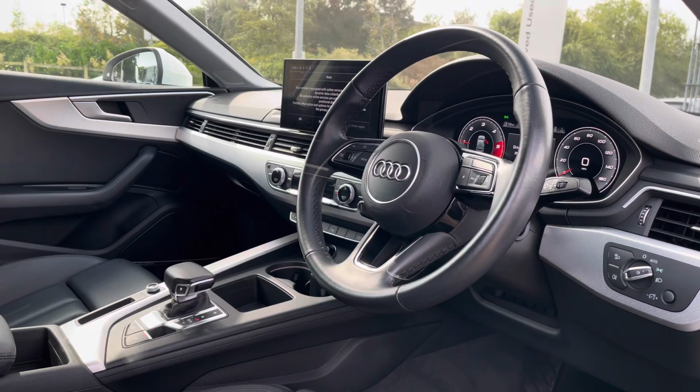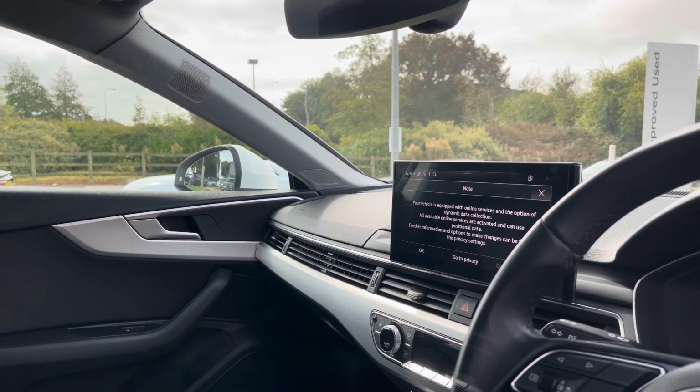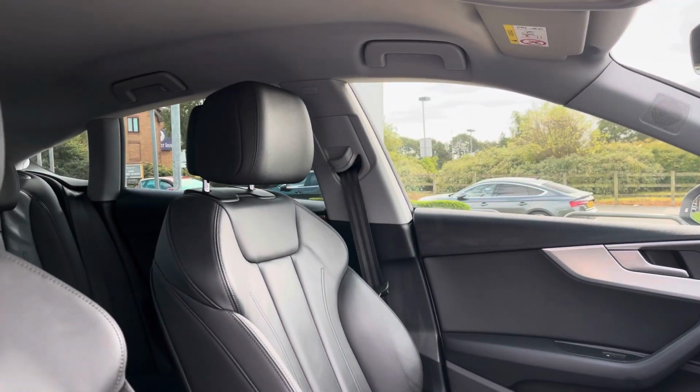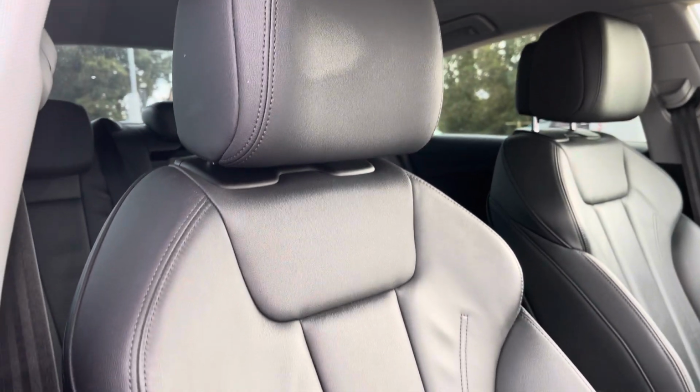Moving into the front now, we find a very well designed and luxurious cabin with a large amount of plush materials such as leather, Dynamica and aluminium. With this being the Sport model, it does mean the vehicle benefits from these full sports leather seats, which are very comfortable, have a sporty design and do have the black stitching to complement.